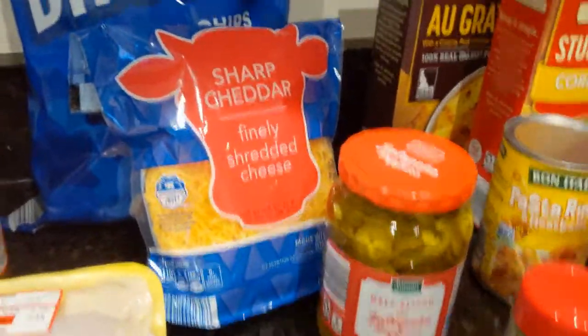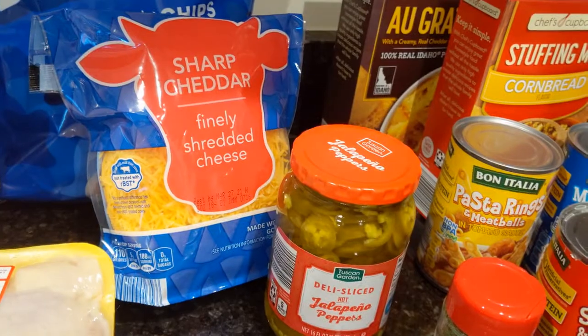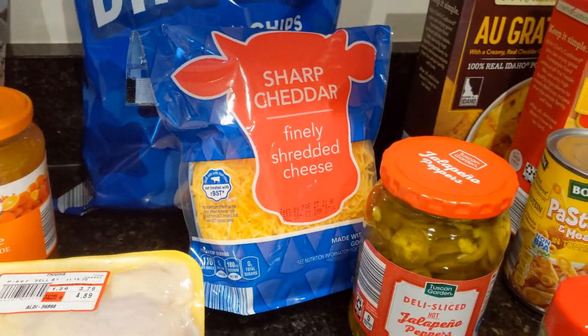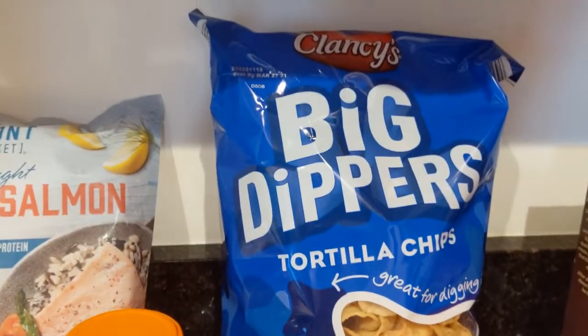So I plan to make this really simple cheese dip. There's no cooking. It's literally mixing some jalapeno peppers, the shredded cheddar cheese, and mayonnaise. And that's it. So the big dog, we saw this recipe and he said it sounded good. So I decided we're going to give it a whirl and eat it with the Big Dippers as well.